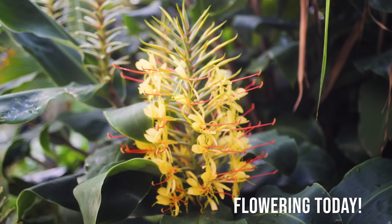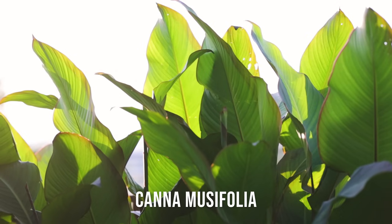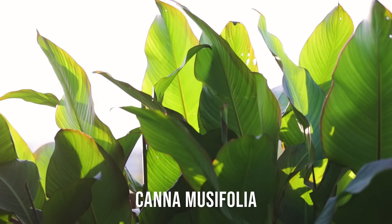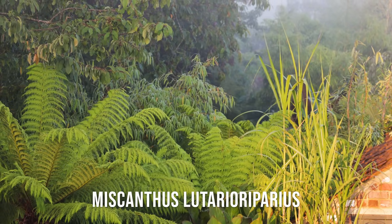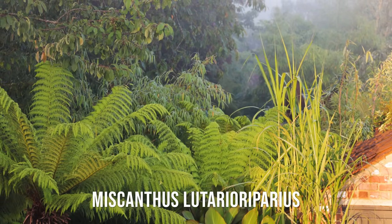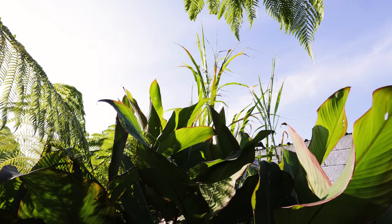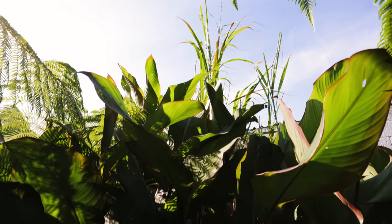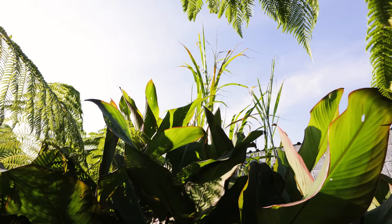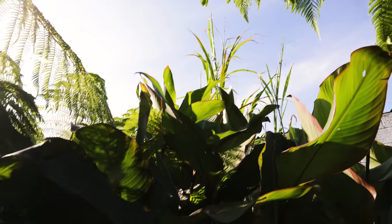It's an amazing plant. At the back there, we've got probably the biggest Canna, Canna musifolia. And behind that, we've got a giant miscanthus grass. That is the biggest miscanthus I'm aware of that you can grow in places like the UK. It really is a monster. I had it in the ground for a few years. It does spread. I dug it up to move it. So these are just small divisions, but even those are 4 meters tall, and it can potentially get to 7 meters, but more on that in another video.